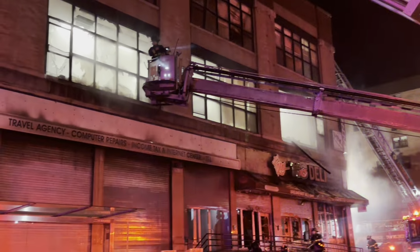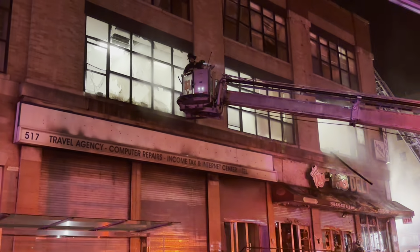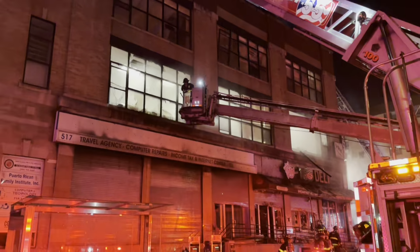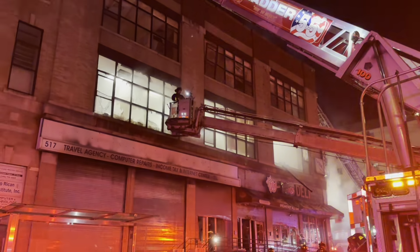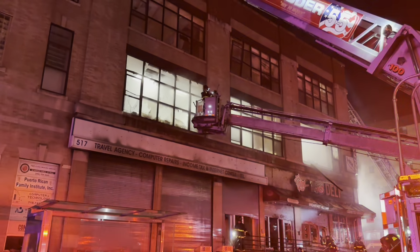44, I want to make sure, right? Yeah, we're going through the window. I actually have found a truck to take the window from the inside if you want. Yeah, take the window from the inside if you can.